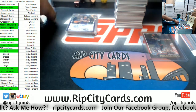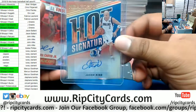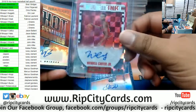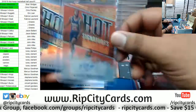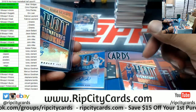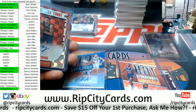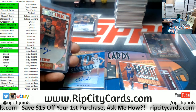So all the teams in green have gotten hits. And here, time for the big ones, in my opinion. Jason Kidd of the Mavericks. Wendell Carter Jr., Bulls. Mikal Bridges, Suns. Let me see. I got the Bulls down. Yes. I got the Suns down. Yes. Mavericks as well. Marvin Bagley III for the Kings, rookie autograph. That's a big-time hit right there.